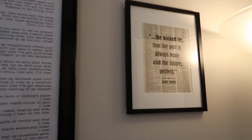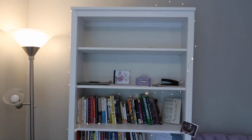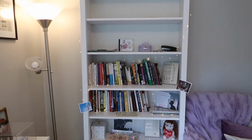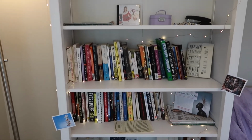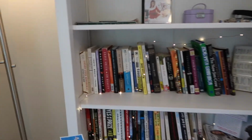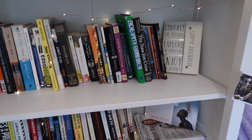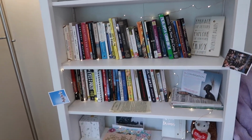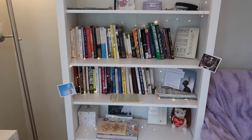And I have a quote from one of my favorite authors, Zadie Smith. And this is my bookcase. I got this bookcase from IKEA. I put little twinkly lights in the bookcase just because I thought it was cute and it kind of gives it a daydreamy feel, which I like because when you're reading stories, it's like you're going into another world. So that's why I put the twinkly lights there. I thought it was a nice touch and I just like twinkly lights. Okay, I should probably grow up, but it's fine.